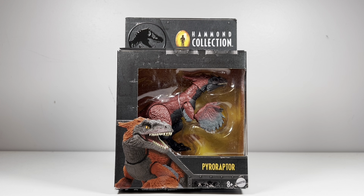Hey everyone, welcome back to another Mattel Jurassic World review. Today we take a look at the new Hammond Collection Pyroraptor. This was an odd release. We all knew this figure was coming.